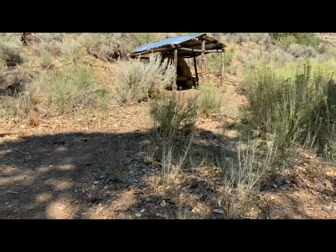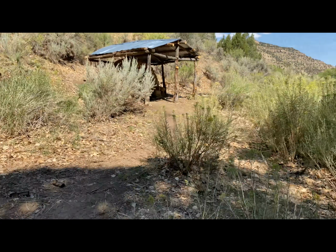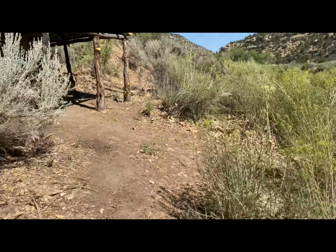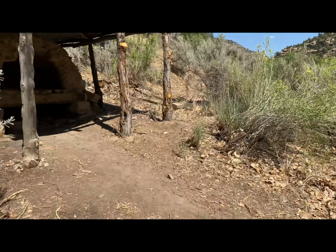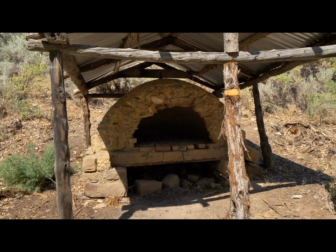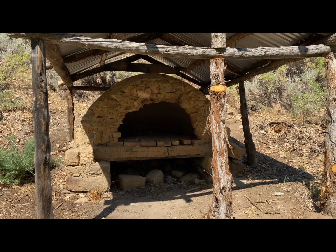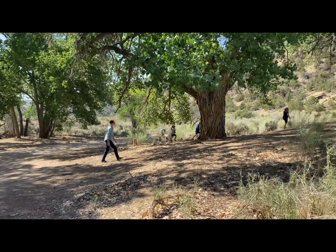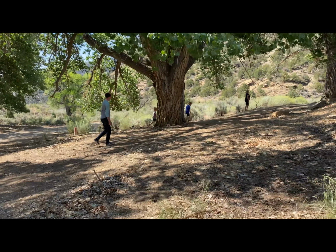We're not sure what this thing is. It kind of looks like an oven or maybe a kiln. We're not sure. Just gonna take a quick look here. Looks like they're trying to preserve it, but it's kind of cool. We're just driving up Thompson Canyon with the cruiser. Take a look at stuff.